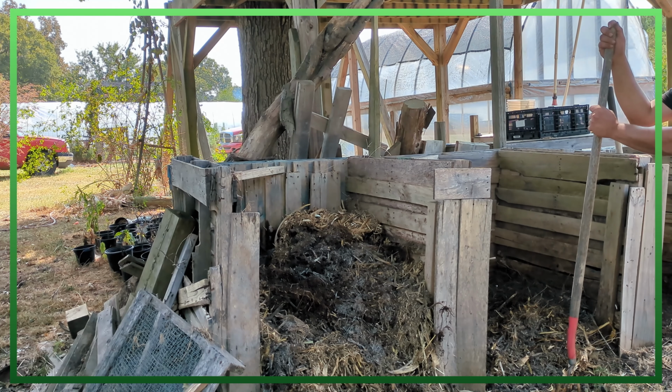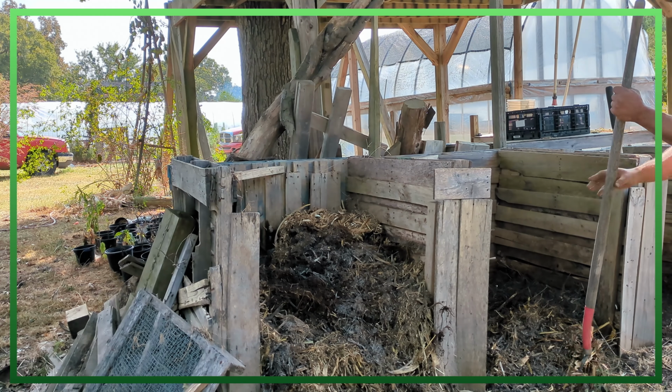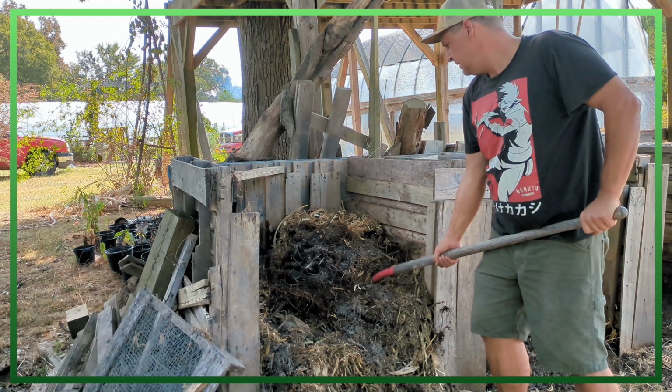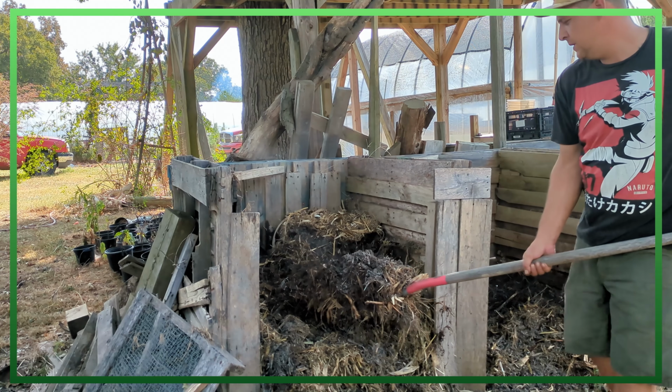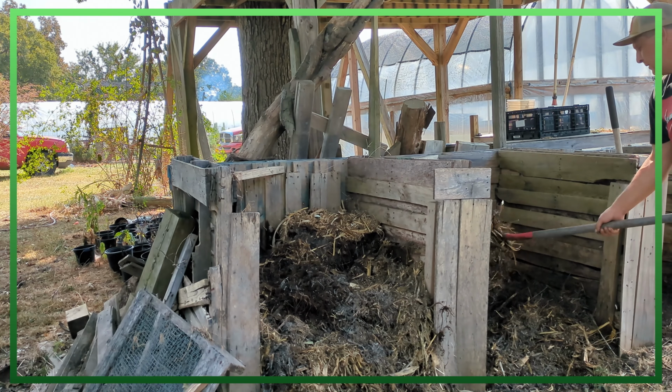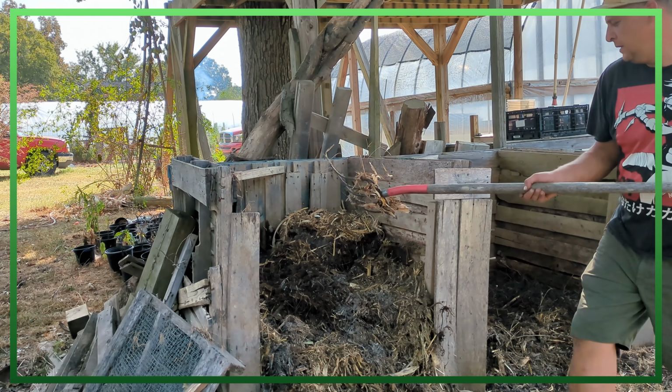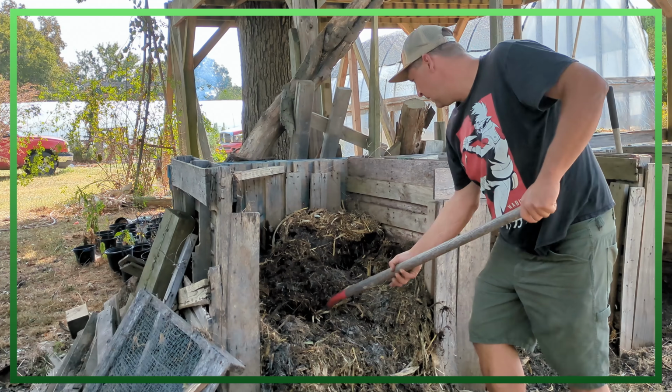Well, I like to let it cook, let it heat up, flip it once a week. Maybe I'll flip it a little bit earlier, because this is definitely starting to take hold here and start to decompose, so I'll flip this earlier, probably around 5 days.